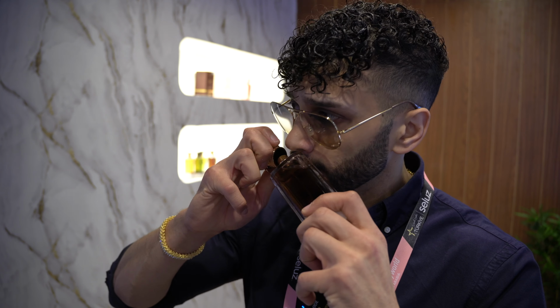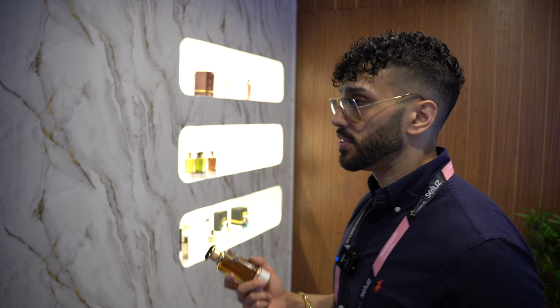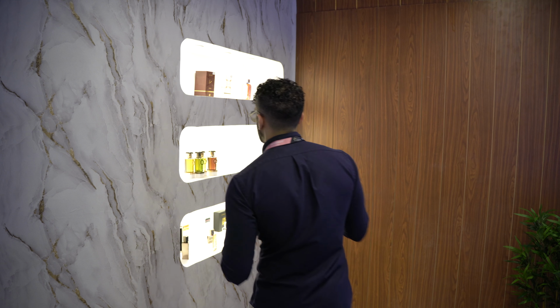Anyways, smells really good. And this is probably the boldest coffee of them all. I wouldn't really call it animalic for me personally. I'd call this more of like a resinous, ambery, bold black coffee. So really good. The coffee series is really good for coffee lovers. If you enjoy coffee fragrances, these are some of the best ones.